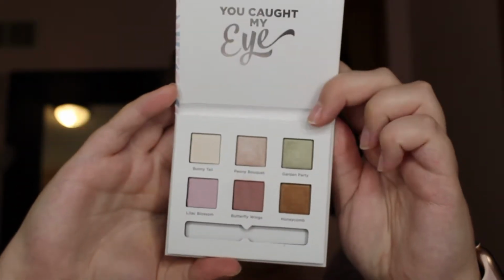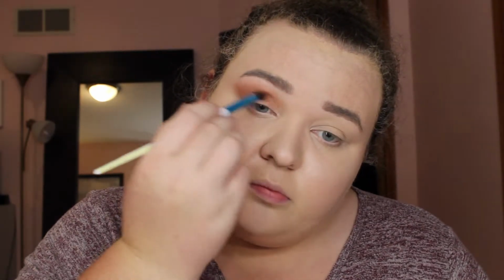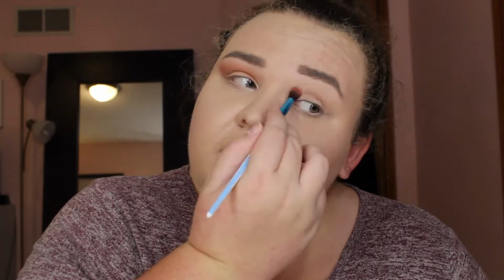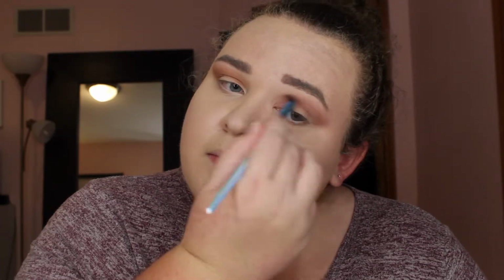Next up, we are moving on to eyeshadow, and I don't have a ton of eyeshadows that I hate, so I'm going to be using this Ulta palette that I have, which I don't hate, but I don't love. Probably my least favorite eyeshadow palette that I have. It also has no transition shades or anything in it, but we're gonna see how that works. I'm using the color Butterfly Wings in my crease. Also putting that under my eyes.